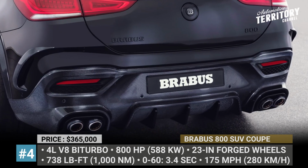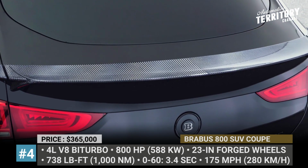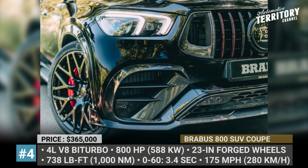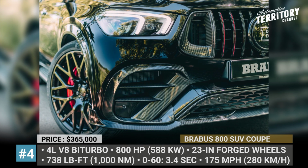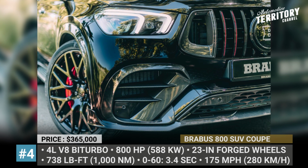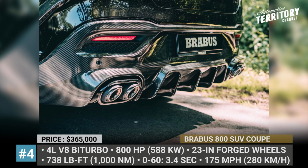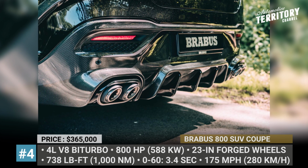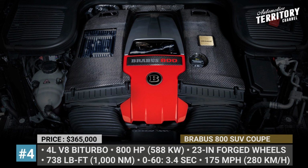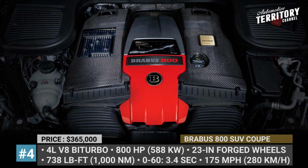The visual transformation involves the installation of a Brabus body kit with exposed carbon fiber elements, new grille, front splitter, and a spoiler at the back. A revised module for the air suspension lowers the Coupe SUV by almost an inch, and optionally, the buyers can get a stainless steel exhaust with controlled exhaust flaps and 4 titanium or carbon fiber tailpipes. After all of this Brabus magic, this AMG GLE Coupe will hit 60 in 3.4 seconds and tops off at 175 mph.